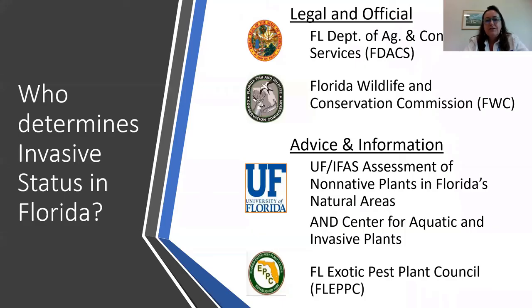So who determines invasive status in Florida? Legally, FDACS, the Florida Department of Agriculture and Consumer Services, and the Florida Wildlife and Conservation Commission, which I just referred to as the FWC. They are the legal agencies that are determining status and regulating these invasive species.